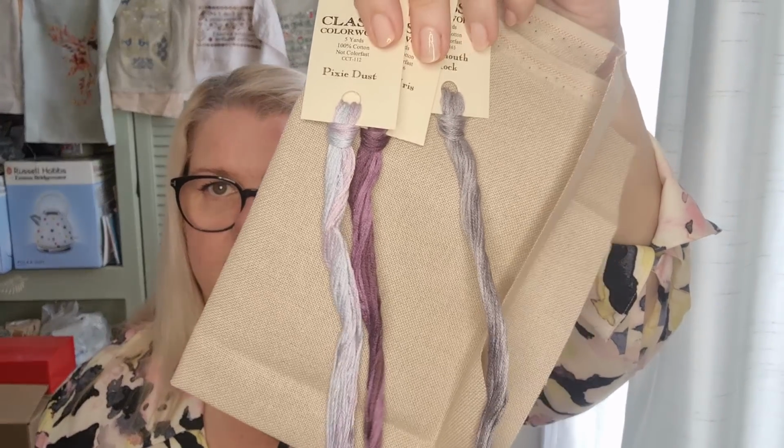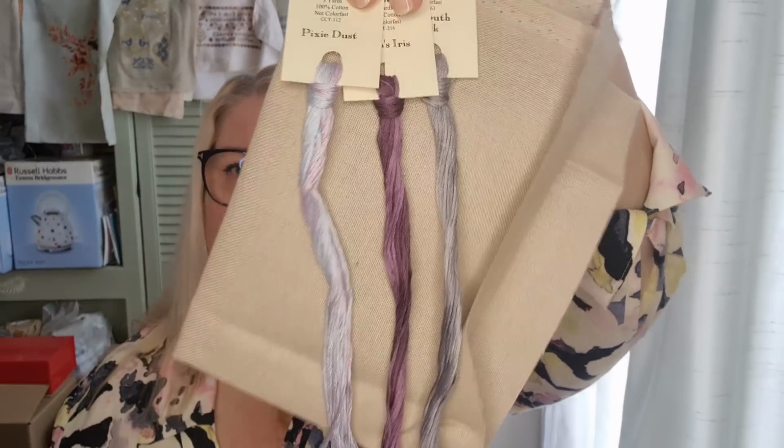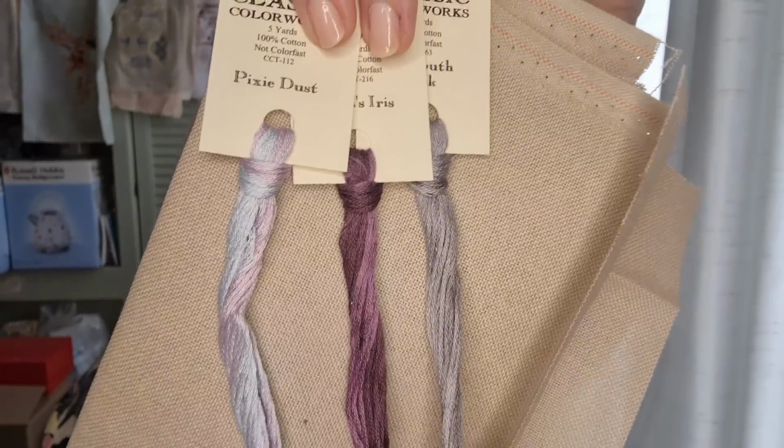And I've chosen this. It looks like the same one that I used for the July Quaker. This Even Weave Light Top. I think it's called Light Top. And that's the one I'm going to use. So we'll see how September goes. Let's hope I don't run out of thread.